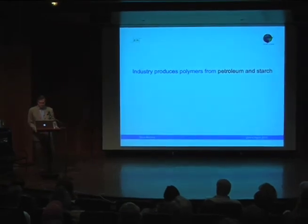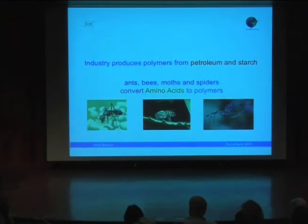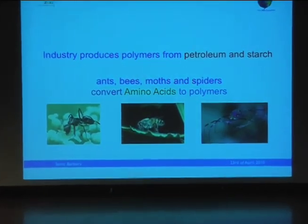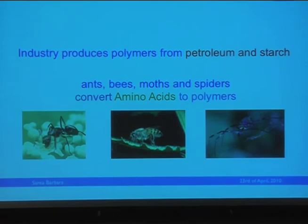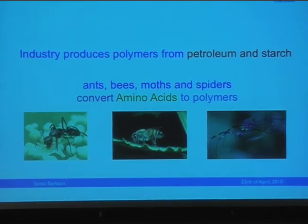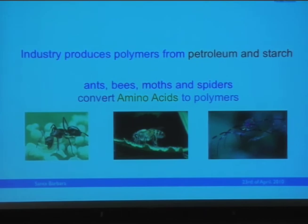We have to rethink polymers, not to say plastics. Industry makes it from petroleum and starch. Nature makes it from amino acids. It's very nice, simple. I mean, it's one of those non-covalently bound chemistries that we see. Get proteins, convert them to amino acids, make them into polymers. When you're sick and tired of them, convert them back to amino acids and convert them back to polymers. Very simple, straightforward.